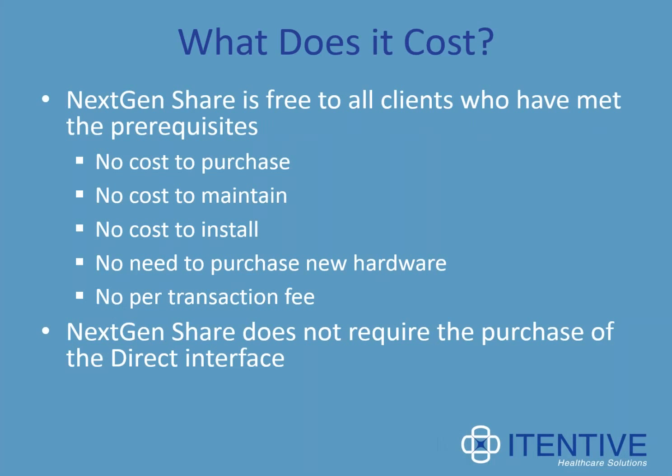So first of all, what does it cost? NextGen Share is free to all clients who have met the prerequisites. There's no cost to purchase, no cost to maintain, no cost to install, no need to purchase new hardware, no per transaction fee. NextGen Share does not require the purchase of the direct interface.